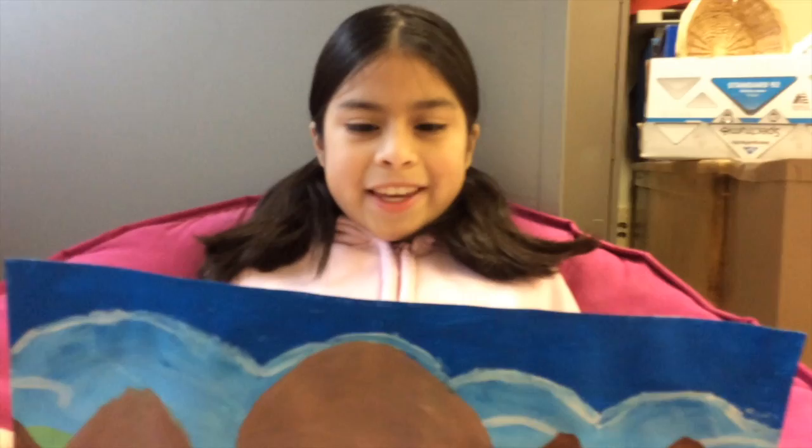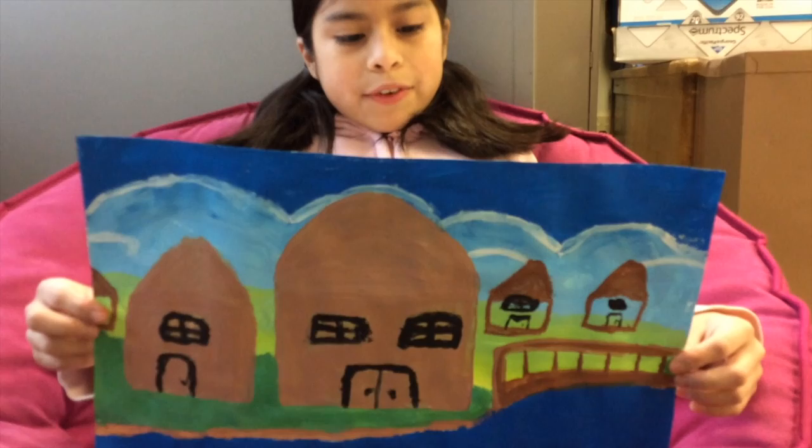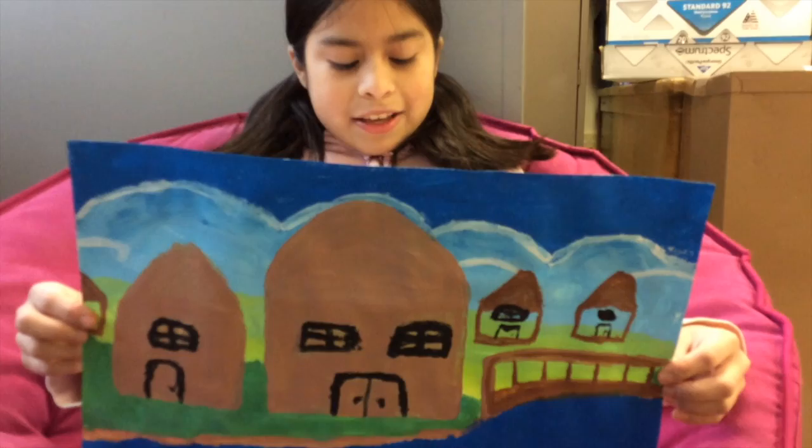This project landscape was awesome. First, we saw the picture, then we painted, then I enjoyed painting it.